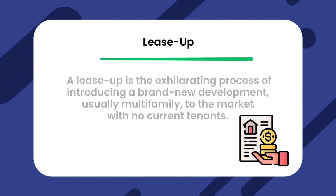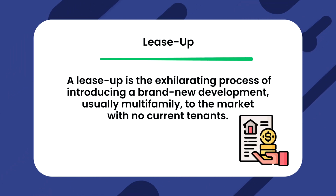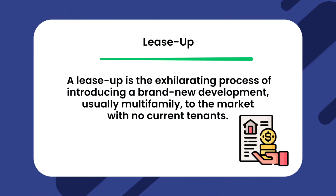But let's quickly define what a lease-up actually is. A lease-up is the exhilarating process of introducing a brand new development, usually multifamily, to the market with no current tenants. It's the moment when you unleash the potential of your property to the public and start welcoming residents into their new homes.